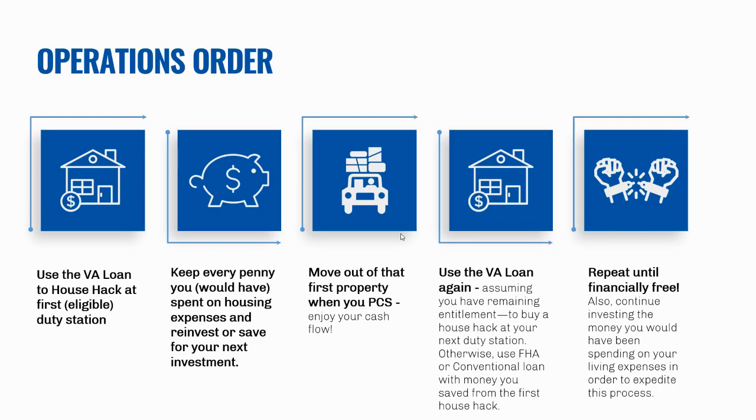Now you're going to use the VA loan again, assuming you still have remaining entitlement, or you could use an FHA or 5% conventional loan or whatever. You've been saving money from your first house hack, so you're going to have at least a little bit of money for a down payment, and then boom, move into number two. Now you've got one house that's cash flowing and another one that you're living in for free, and you're saving what you would be spending on rent plus the cash flow, and now you're on to your next one. And then just repeat. Now you don't have to continue to live in house hacks. After one or two or three or four or whatever, you're going to be well on your way to financial freedom through rental properties.